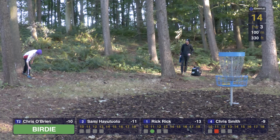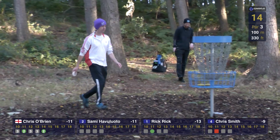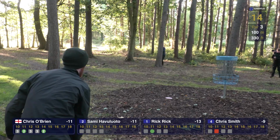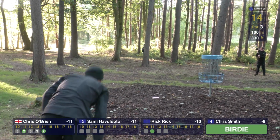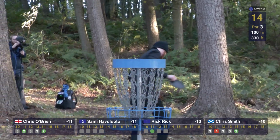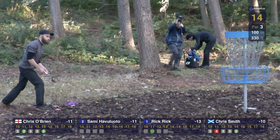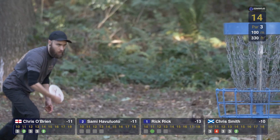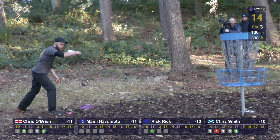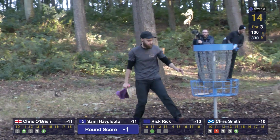Chris O'Brien sneaks it in. He'll be happy with carding another birdie on the back 9. Yeah, he's putting it together here on the back 9. Down 2, going into hole 15. I think that might have been the first smile he cracked all round. Chrissy closing out. Fairly simple birdie for him. He'll be feeling like he gained a stroke on the hole. Sami finally getting on the par.